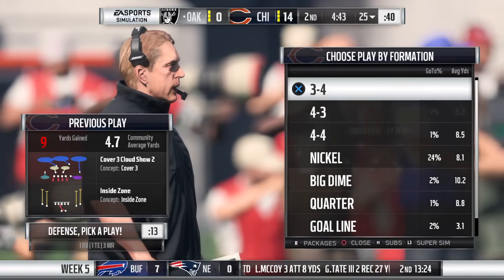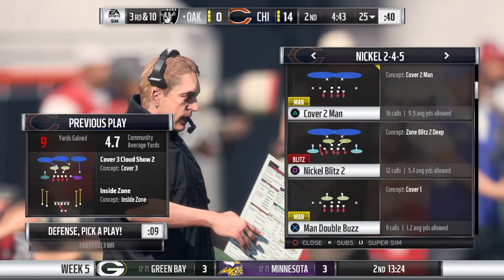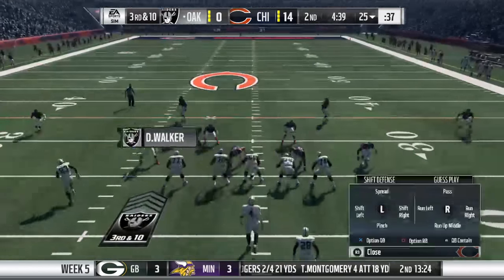Umpire threw the flag, usually always indicates holding, and that's what we've got. And you know, depending on their positioning, where you are on the field, the umpires get different responsibilities, but always, always making sure no one's holding.